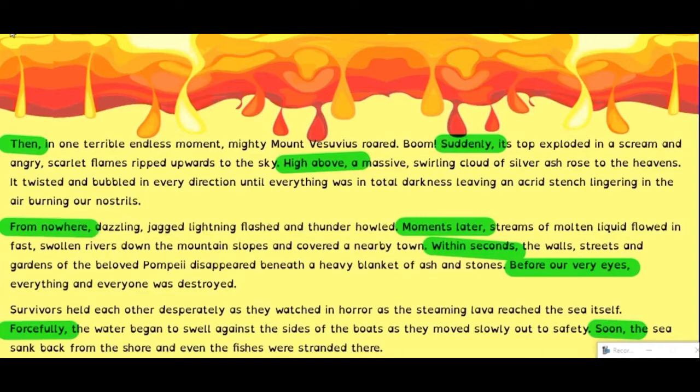Okay, you're going to watch another short video now of a volcano erupting, just to remind you what it looks like before you start your descriptive piece of writing. And then I'm going to help you a little bit with your planning with some vocabulary that you might choose to use.